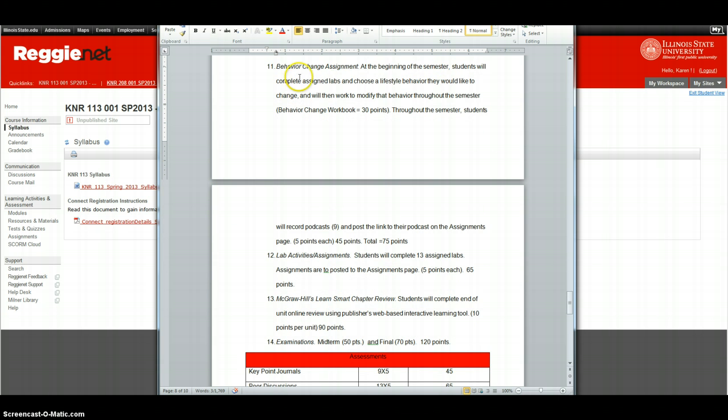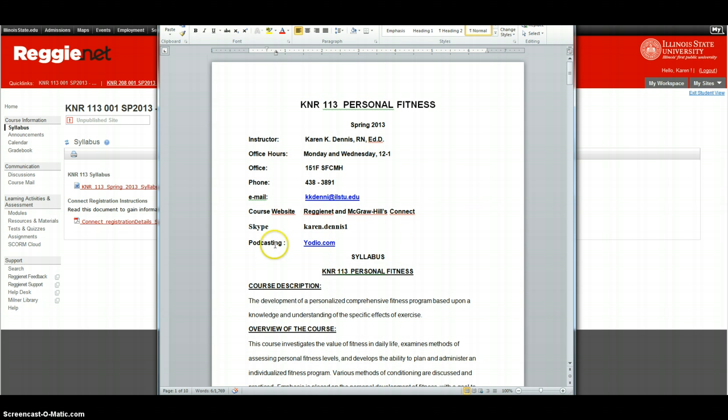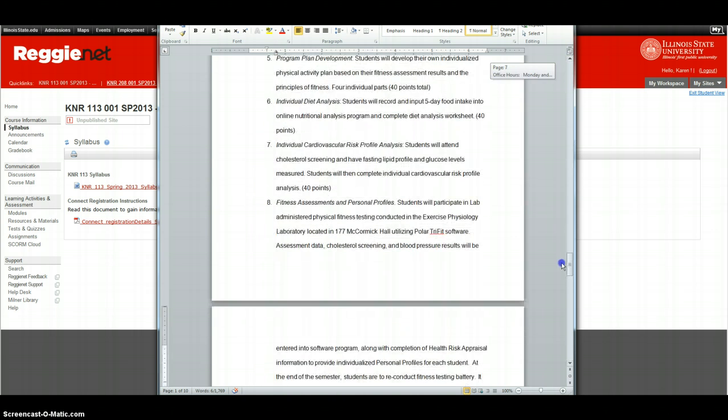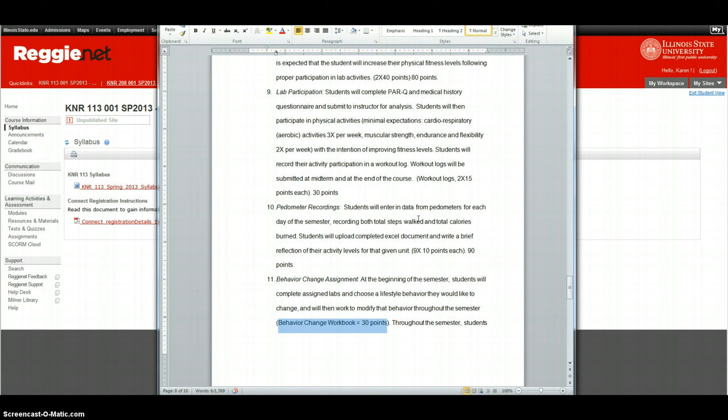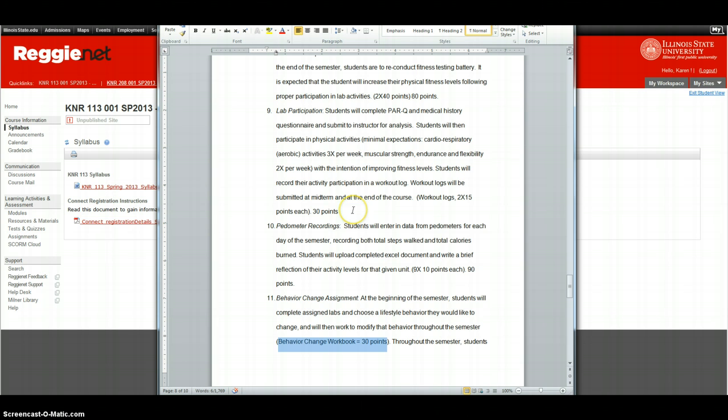You will be participating in a behavior change assignment throughout the course of the semester. At the beginning of the semester, you will complete a variety of different labs. Based off the results of those labs, you will choose an activity or lifestyle behavior that you would like to modify. You will complete the behavior change workbook, which is in Connect. And then to update yourself and keep on track throughout the semester in regards to that behavior change, you will record a podcast, using, as we mentioned at the beginning of this syllabus, yodio.com. Yodio.com is a free service, and all that you are required to have is a cell phone. It's very easy, very intuitive to figure out. You will need to create a profile in yodio.com, and then at the end of each unit submit your podcast.